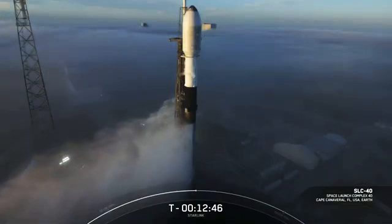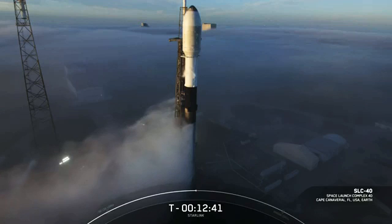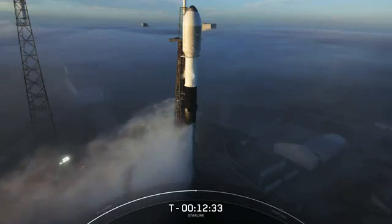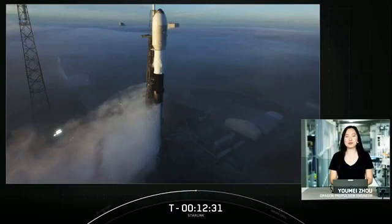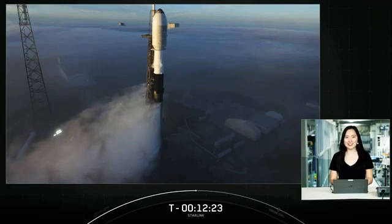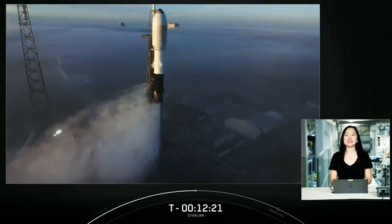Good morning. It's Saturday, November 13th, and you're looking at a live view of Falcon 9 as it awaits its 7:19 a.m. Eastern Time launch from Space Launch Complex 40 at Cape Canaveral Space Force Station. My name is Yomei Zhou, and I'm a propulsion engineer here at SpaceX, joining you from our headquarters in Hawthorne, California. Thank you for joining us for our 15th Starlink launch of the year and SpaceX's 23rd mission of 2021.